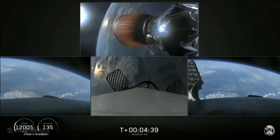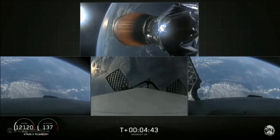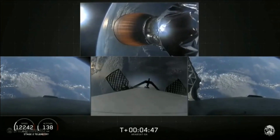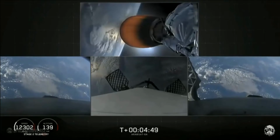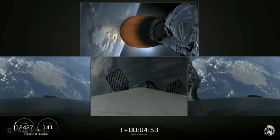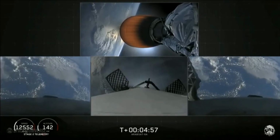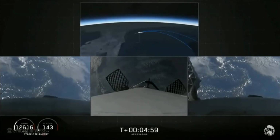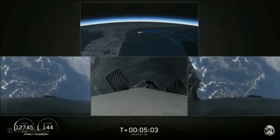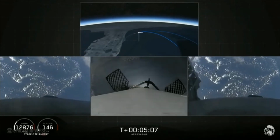As you guys have noticed, the grid fins have deployed on the side boosters as well as the center core. Those work to help guide the boosters back to a nice targeted soft landing. You can see those heading home right now. As a reminder, today we'll be attempting to recover all 3 of the first stage cores, and all 3 boosters are currently on their way heading home.